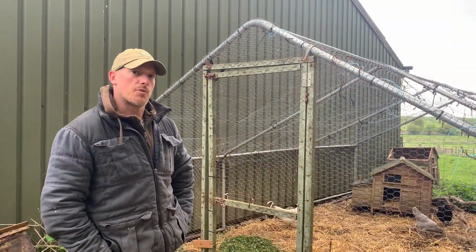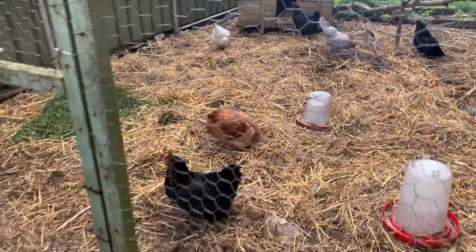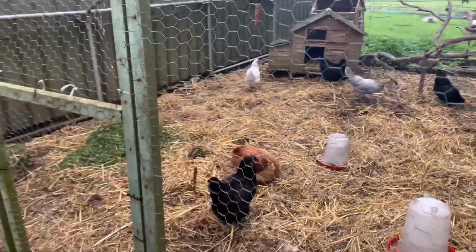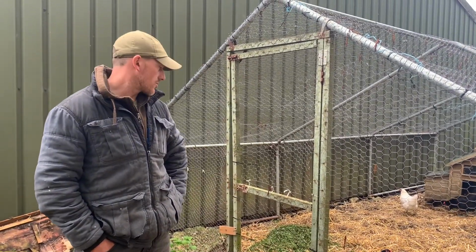We did notice when we were putting them in that one of the hens that's been getting out all the time was not as perky as the rest, and I'm sure you can see the brown one there sat in the middle with her puffed up with her head down. So we'll just keep an eye on her. She doesn't look too healthy.